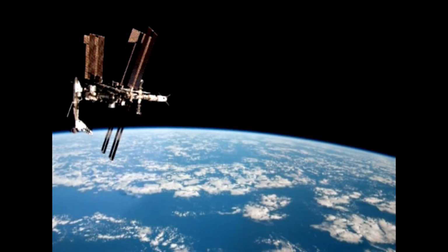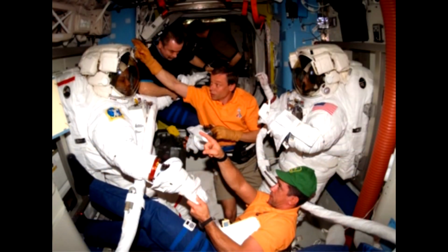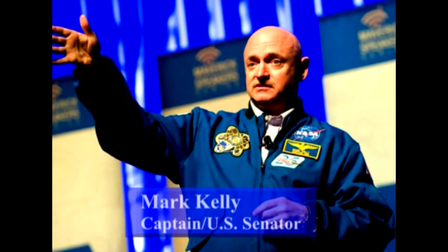The ISS is used to study the effects of extended space flights on humans and to provide greater studies in space research. Mark Kelly was the crew captain on Endeavour's final mission. Kelly is the husband of politician Gabby Giffords.